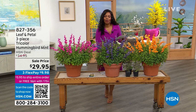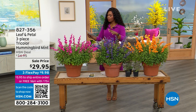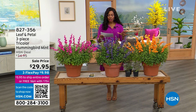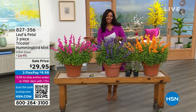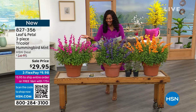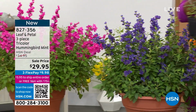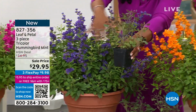Bush. Let's talk hummingbirds and others. This is your three-piece tricolor hummingbird mint. You're not choosing, do you want the Bayou blue or the mango tango or the Rosie Posie? You're getting all three of them. How exciting. So you can see they're gonna come like this. I'm just gonna show you, hold up one, but you're gonna get three.